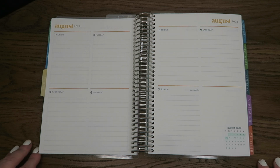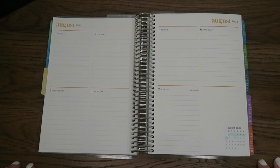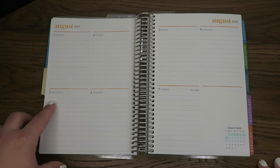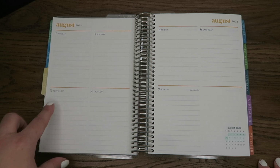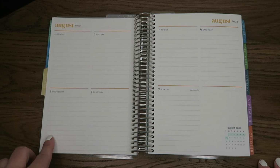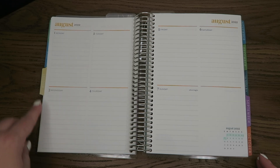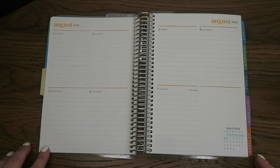One thing I'm really disappointed I didn't order, and I didn't even realise it existed until after I had placed the order. They have a new set of pens which are little stamps, and they have one that's like a box, one that's a check mark, and that would have been perfect for me doing my to-do lists. I'm just so annoyed that I didn't notice that Erin Condren had started selling those pens, but that would have been perfect. I do have some tape that I could potentially use.